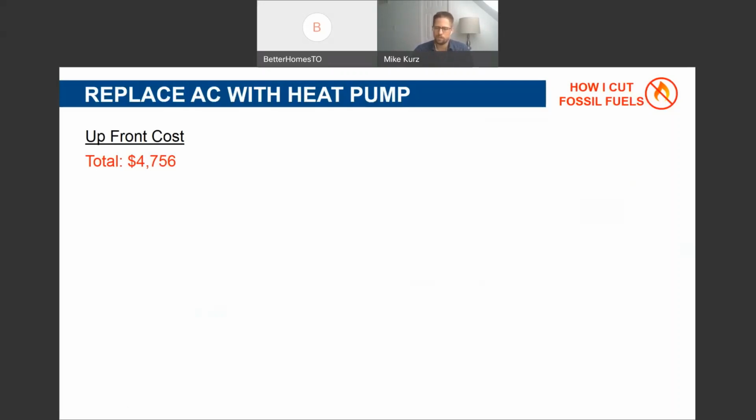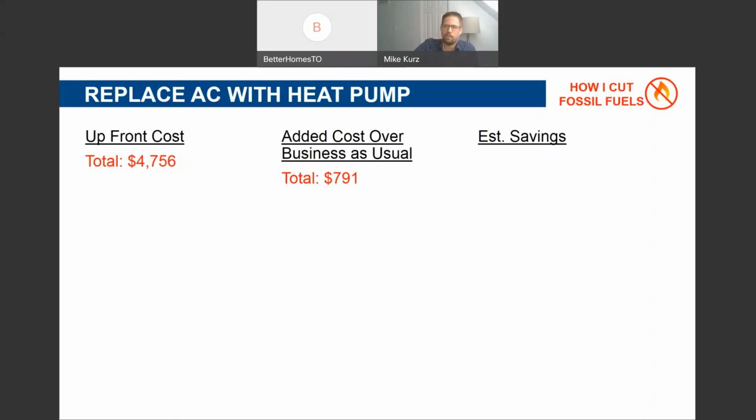But I think I've proved here that it doesn't need to be that expensive. And just doing it with the central AC seemed to be the most cost-effective way for me. Interestingly, I asked the contractor, how much more does this heat pump cost than just replacing my air conditioner? My air conditioner was old and rattly. I probably needed to replace it anyway. And they gave me a quote for that. And the heat pump was only $800 more. So there's not a lot of added cost here to cut fossil fuels if you're already doing another project.